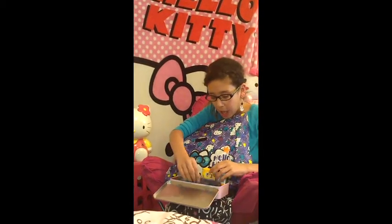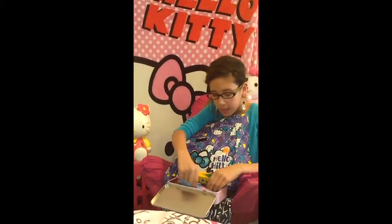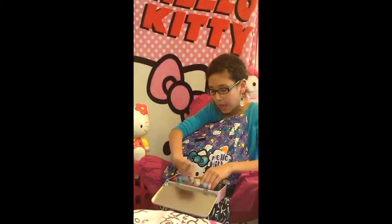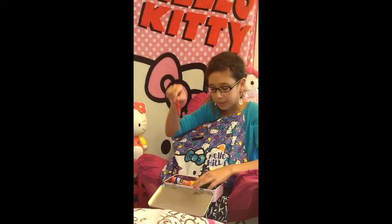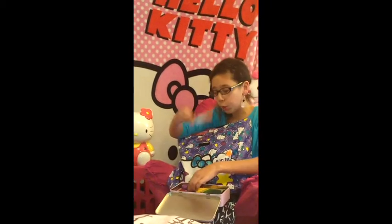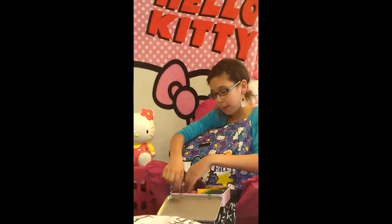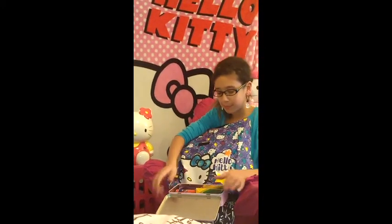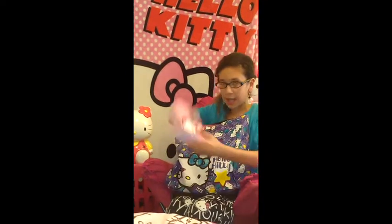And I got some pens and some highlighters. I got some scissors and glue and a sharpener, a purple one. And I got my eraser. Well, that's in my pencil case.